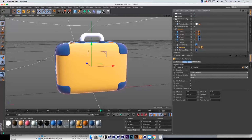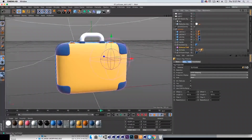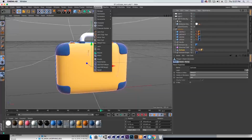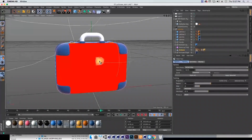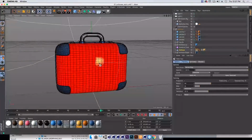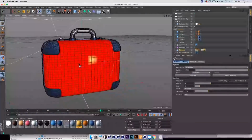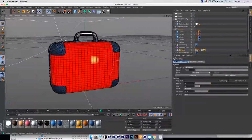There's my suitcase material. And what I'm going to do is grab a spherical field here. Field, spherical field. So there we go. Basically I want this to affect the material here. So first I'm going to grab a vertex map. I'm going to go to character, go to paint, and paint on that suitcase. It's important that your object is fairly subdivided, because you can see how this is looking kind of janky, but the higher the subdivisions, the smoother your vertex map is going to be. So there we go. I just clicked there. I got my vertex map here.